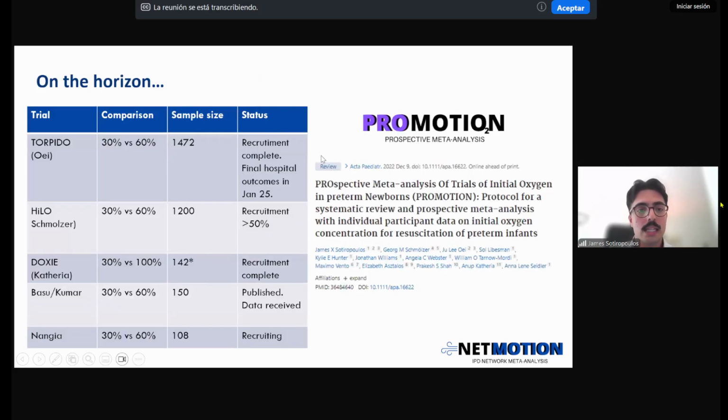That quite organically leads me to what's happening now and what studies are upcoming. So there's at least 5, last time I ran the search, that are underway. The largest is Torpedo 3060, which has just finished recruiting, and we're eagerly awaiting the results of that study that recruited nearly 1,500 infants. There's also the Hilo study, which is also comparing 30 versus 60, being run by Prof. George Schmolzer, who is aiming to recruit 1,200 infants. And last I checked, they were just over halfway. They might be even further into recruitment now.